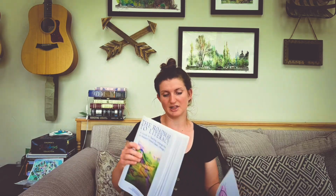But I do think this one's a must. There's phonics rules in here. There's just so much in here that goes through the hows and whys of teaching literacy in a Waldorf fashion. So it doesn't abandon Steiner's indications by any means, but it adapts them to the English language. Okay, so that's one tool I'm using.